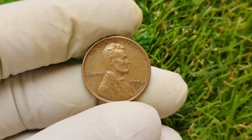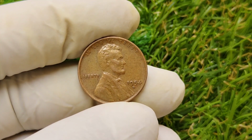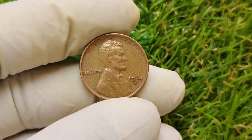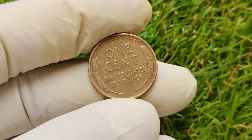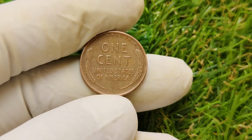In 1954, 3 U.S. mints were actively producing pennies: Philadelphia, Denver, and San Francisco. The Denver Mint produced a total of over 251 million Lincoln cents that year, making the 1954 one of the more common wheat pennies. However, that doesn't mean it's not valuable, especially when it comes to condition and rarity of high-grade examples.